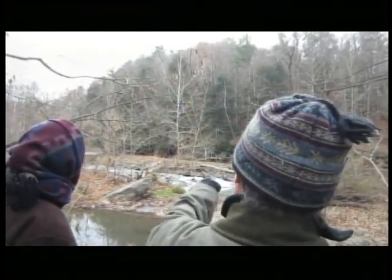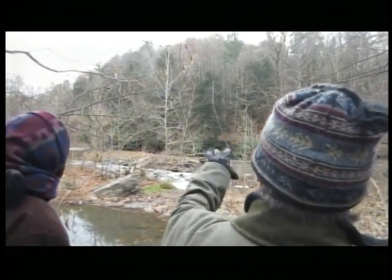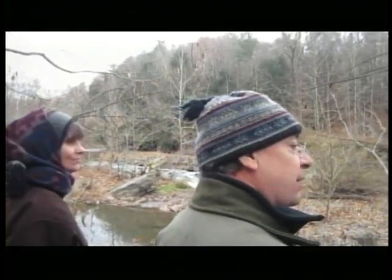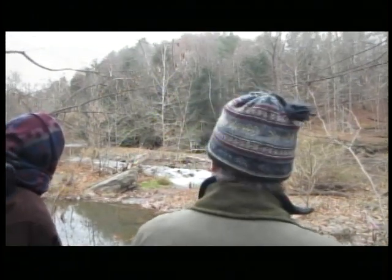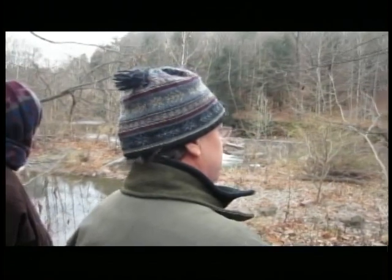Mm-hmm. Yeah. I know, I've been thrown out by the police up here. It's like that's part of the ecosystem service they provide. They cool the temperatures, and without that cool stream temperatures, we wouldn't have the native brook trout. The native brook trout need to have cool streams to reproduce in.